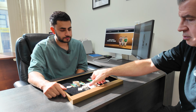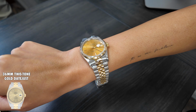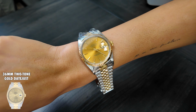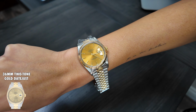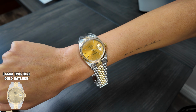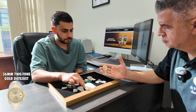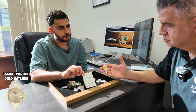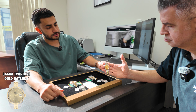And then we go to this one. What's going on with this one? So this is a model that this year we've got a super uptick in demand for, this exact model, but with its original papers. Okay. So we had a lot of customers asking for 36 in two-tone because they love the gold and the steel, but they wanted the original papers. So this year I've sold the most ever with the original papers for the 36 two-tone. Got it. Something like this will run $6,250.